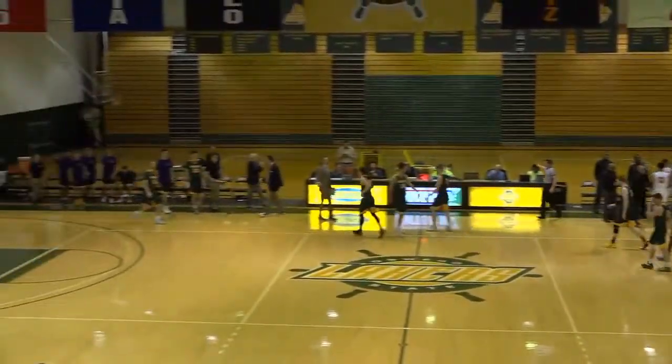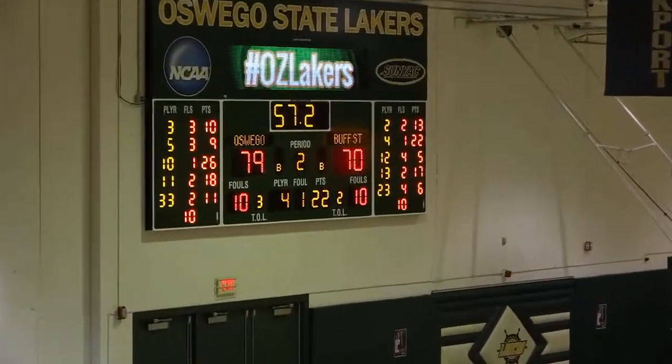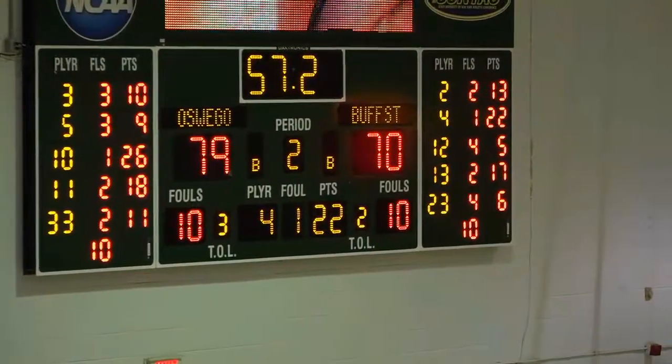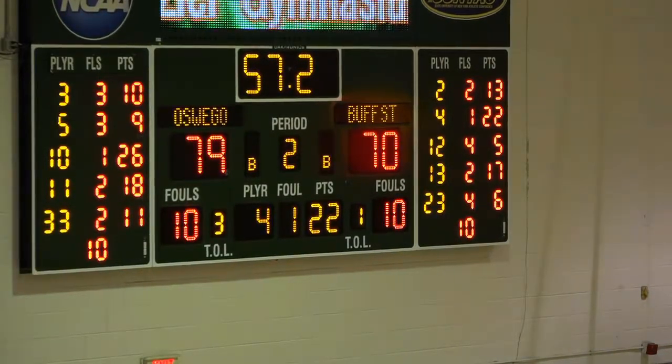Sheldon Adams has 22 to lead the way for the Bengals, a guy who averages 16 a game. Him and Dom Grayer, the dynamic duo for this Buffalo State team. Jordan Christopher has helped out with 17, a guy who averages just 6 a game, but having a great night here. Buffalo State still won't just go away.